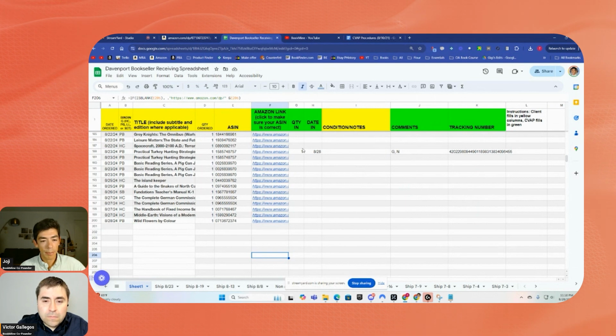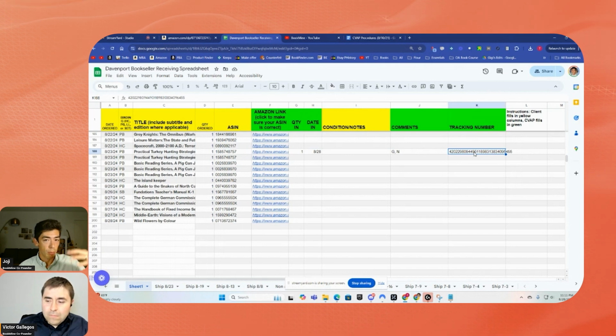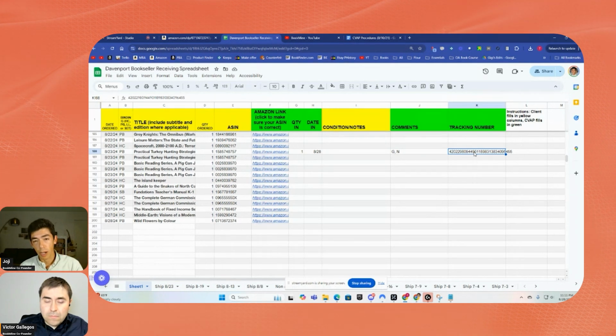So essentially what's going to happen is when they receive the book, they're going to go ahead and say, okay, this was the date that they received it. This was the tracking number, which again is going to be important for making sure that you got the right book and you know who this book came from.